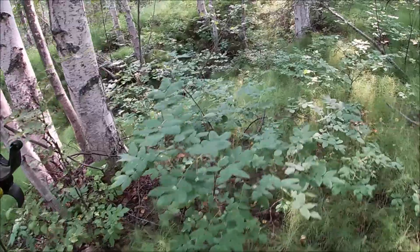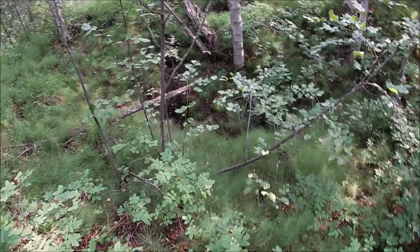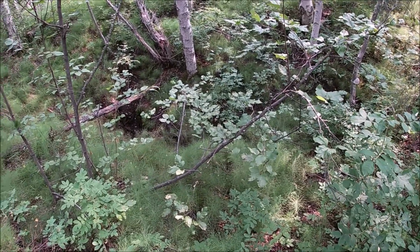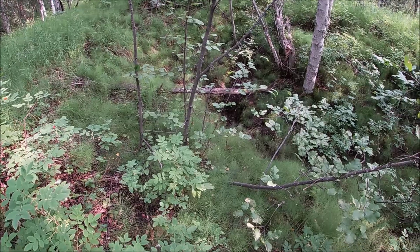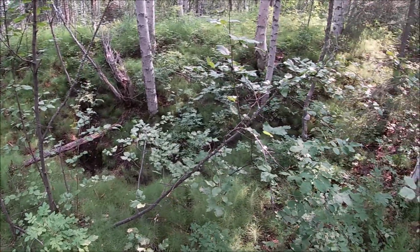Now here's one of these old mine shafts right here. Oh wow, still has the hole over there. You got to be careful. I've actually found some in here that you could fall into and fall about 100 feet straight down, about the size of a manhole cover. All right, let's walk around and explore.